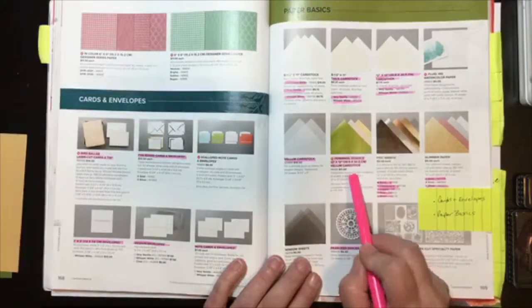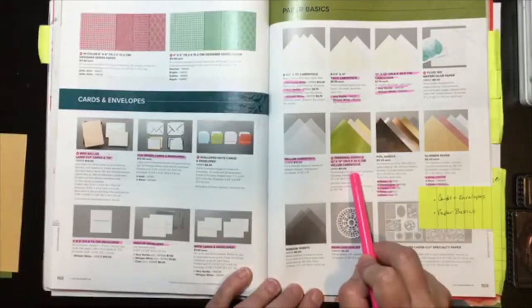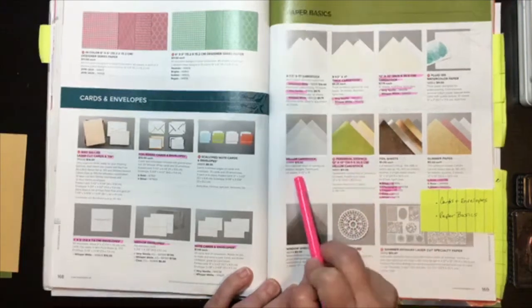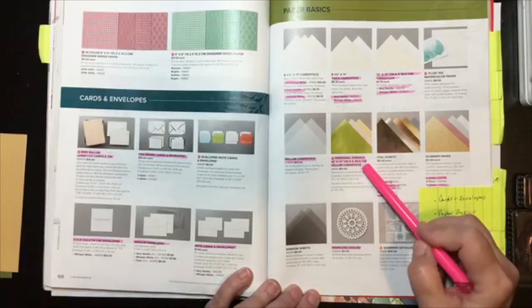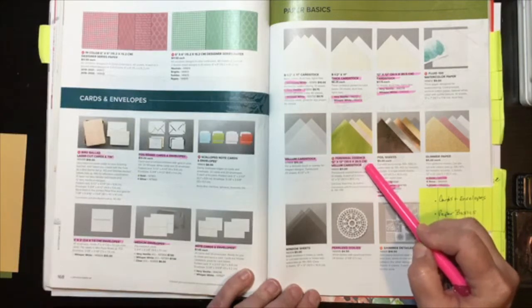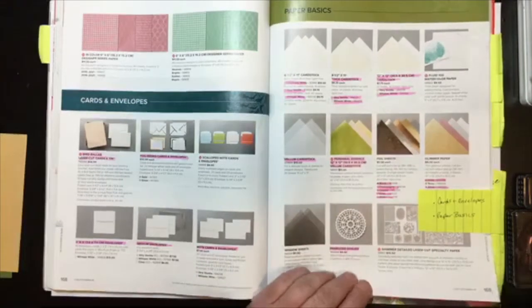I also want to point out, and I'll be showing you this in a few minutes, the Perennial Essence 12 by 12 vellum cardstock. So we have regular plain vellum cardstock, but now we have a package that has 3 colors in it: Old Olive, Petal Pink, and So Saffron. And it does coordinate with the Perennial Essence product suite.